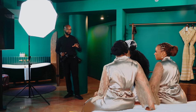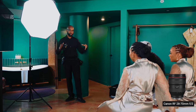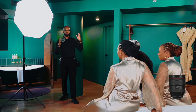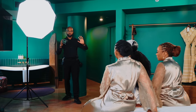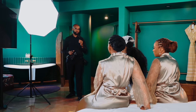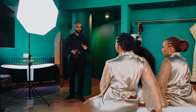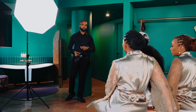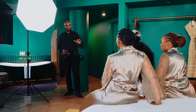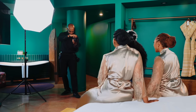So it's a tight space, so I'm going to use my 28-70 to make sure that even though it's a little bit closed in, I have the flexibility to move back and forth without feeling too far, too close, and having to worry about what focal length I'm using. So the 28-70 is a very nice sweet spot to really do what I need to do. So I like to start safe, as usual. Start off safe, creative later. All right, ladies, you guys can look at me, and we're just gonna smile for this one, okay? Just smiling straight at the camera.